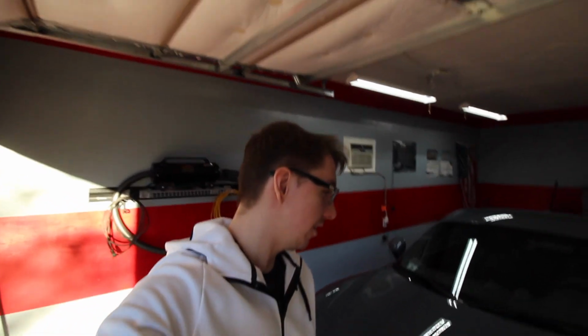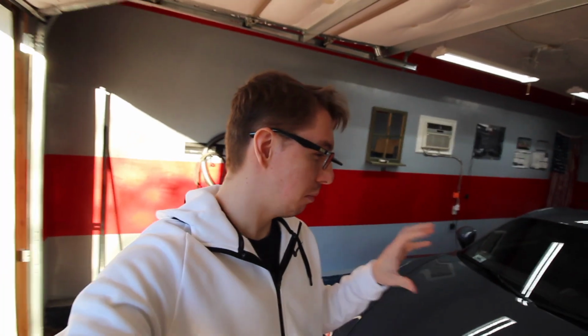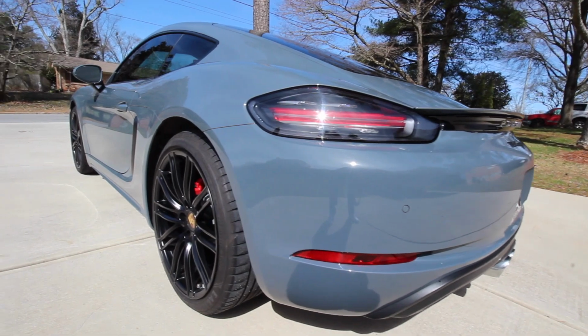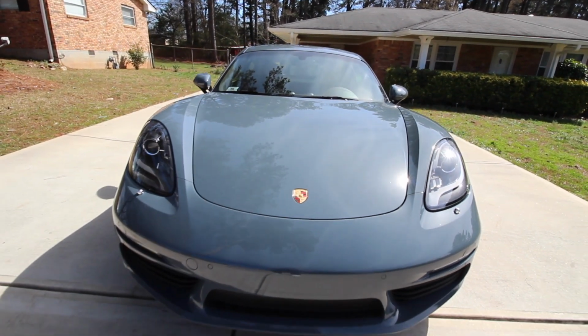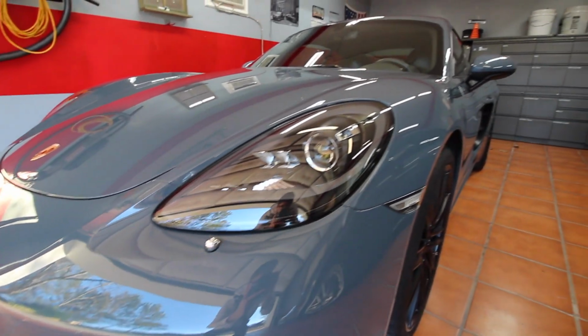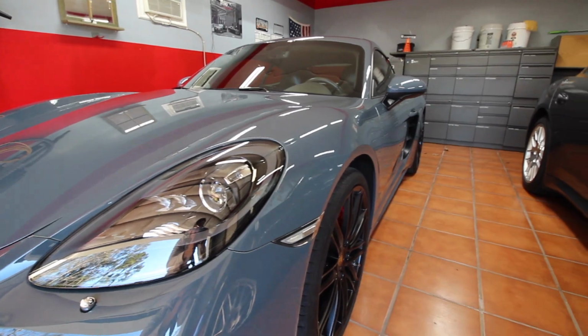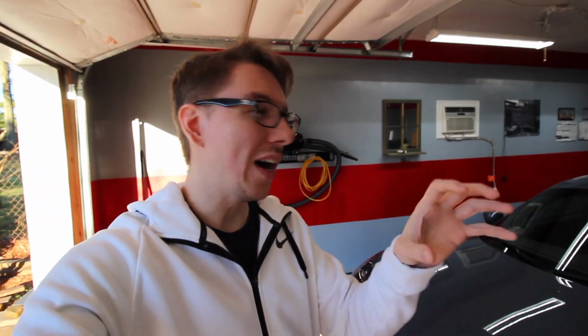Okay, first let's start with the color. So this car is in graphite blue metallic, I believe. It's like a blue-gray color. I think this is probably one of the best colors Porsche makes. During the daytime, this car looks really pretty, like a nice blue-gray color. And then at nighttime, when you're driving at night, this car looks really dark. It looks more bluish than normal. And if the sunlight hits this car just right, it looks almost like an off-white color. It just looks like a really dark white, and it looks really awesome.